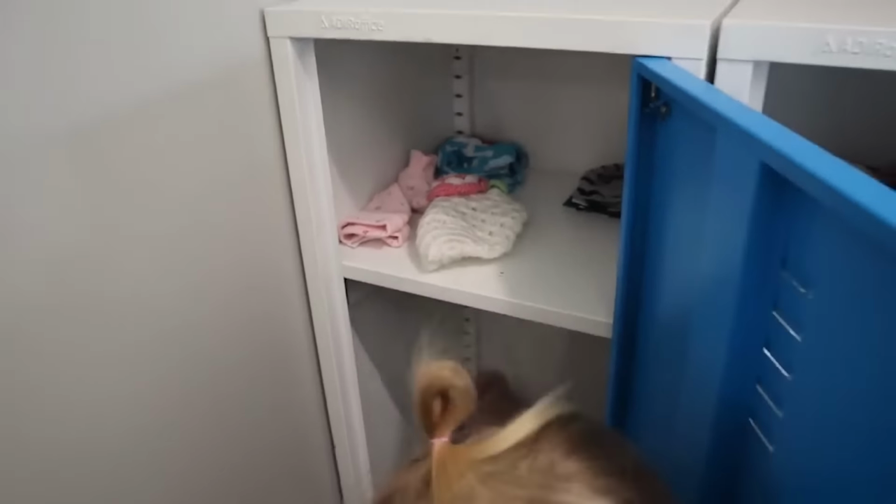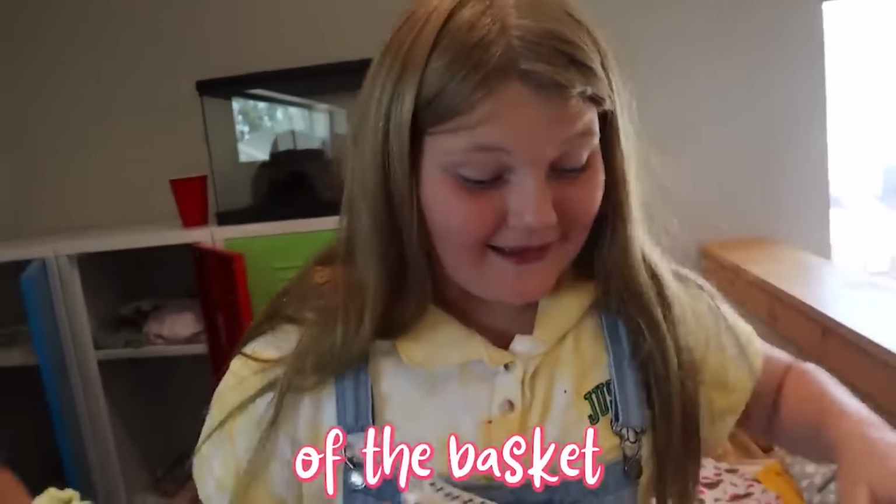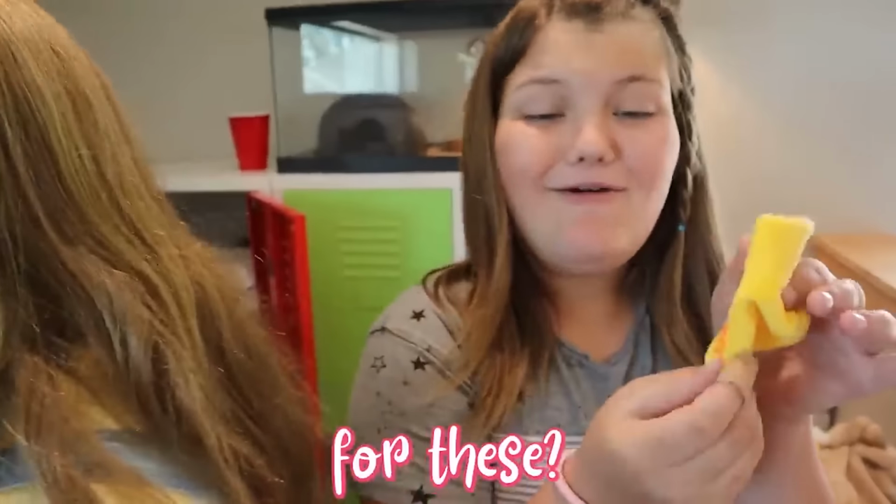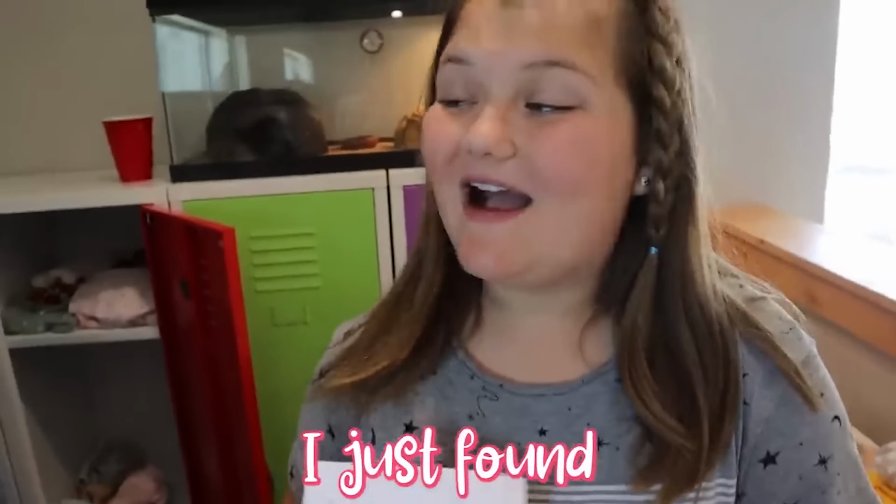We're kind of getting to the end of the basket. These are Jason and Jalen's diapers. Tiny. Do we have any matching socks for these? Oh, look what I just found!